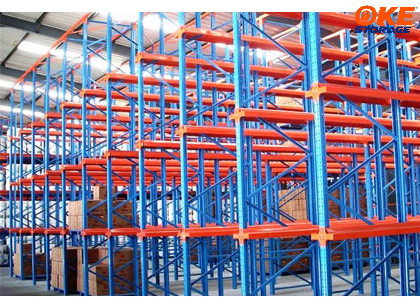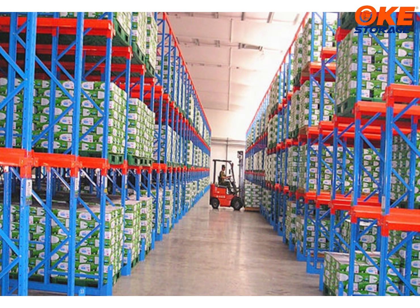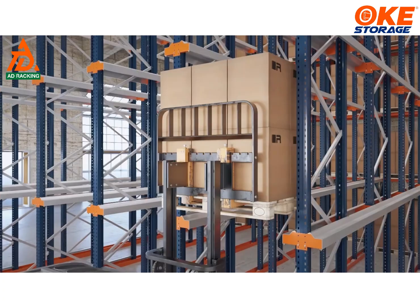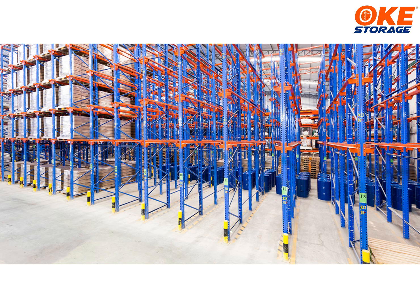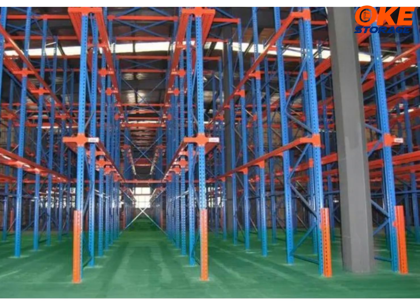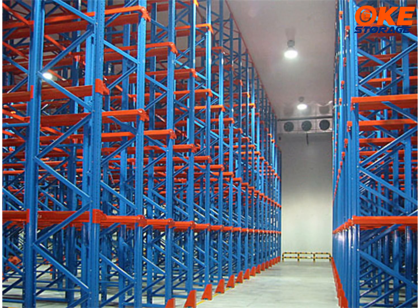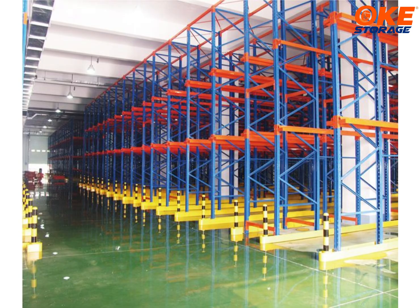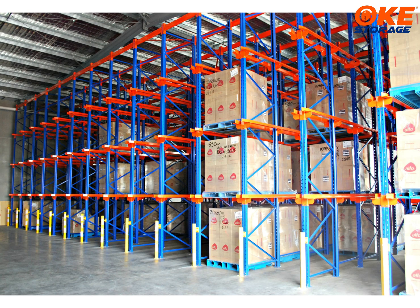The client's cold storage dimensions were 27,000 mm L x 15,000 mm W x 6,300 mm H, primarily storing frozen food pallets weighing 1,000 kg each. Dimensions: 1,000 mm L x 1,200 mm W x 1,800 mm H. Under extreme conditions of -22°C, OKE designed a 3-tier drive-in racking system. With an optimized layout, the racking system increased the storage space utilization to 80% while ensuring ample forklift operation space.